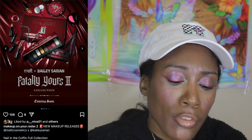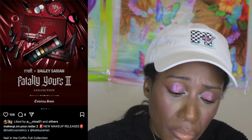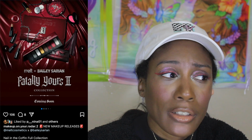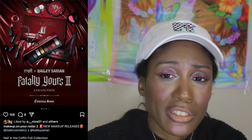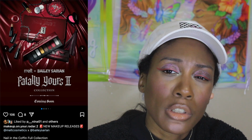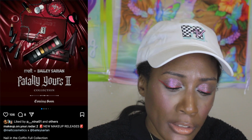So if you already have the waiting room palette, unless you're a Bailey Searing fan, I don't really feel like you need this. But you know, to each his own. If it goes 50% off like it did the first time, I'd add it to my collection just because I like Melt, and I feel like her formula is a little more true to the original formula they had that was much more pigmented. But otherwise I don't plan on getting into this stuff.